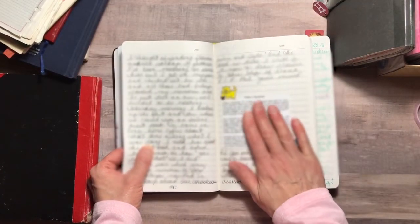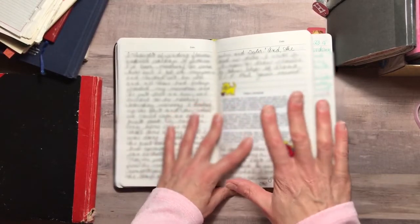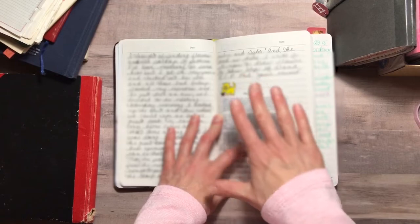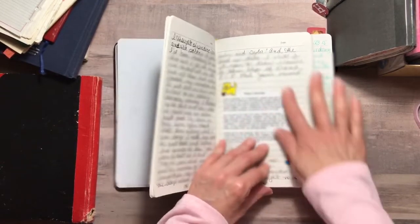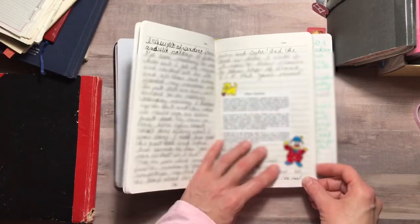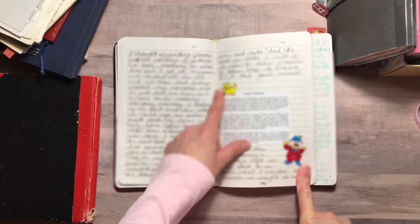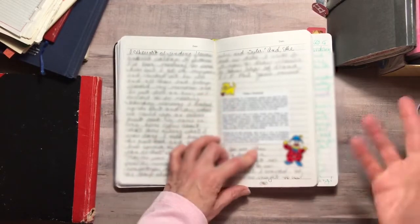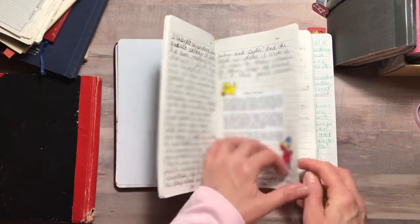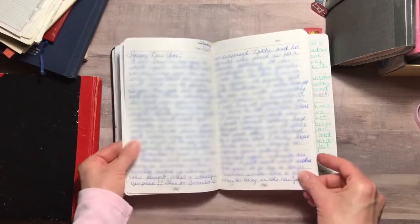So, my son's father's father died, and we were very, very close to him. And so I marked that in here. We used to call him Bozo, so I put this little clown in here. And he had a cat named Moshi, because he only had one eye. And so I put that in there to commemorate the little cat.